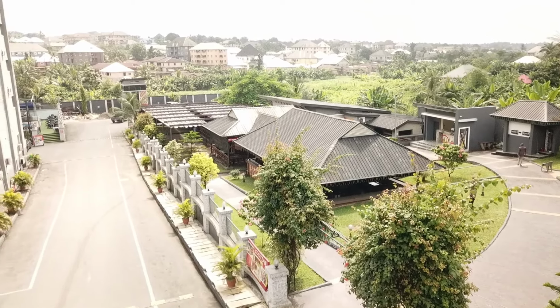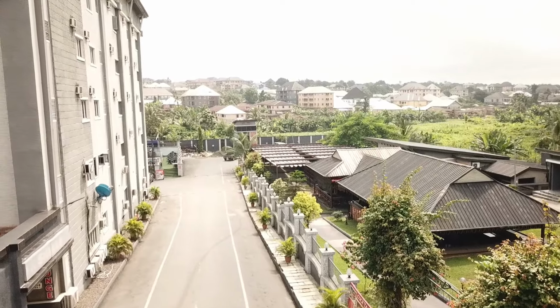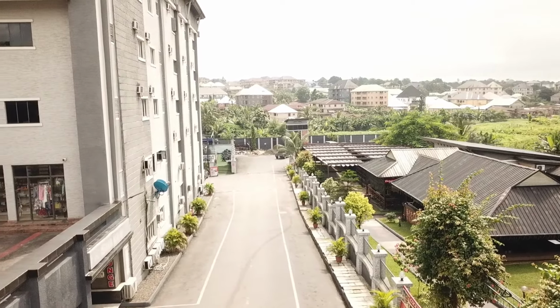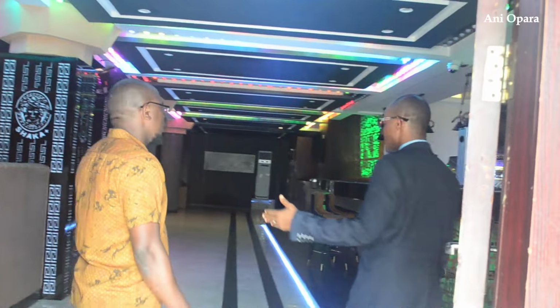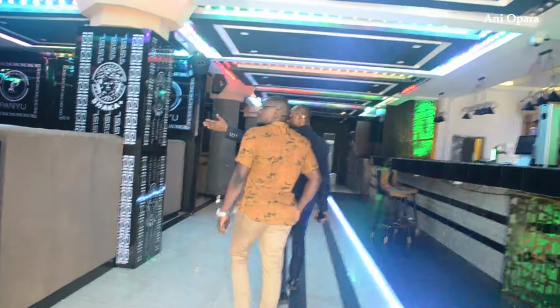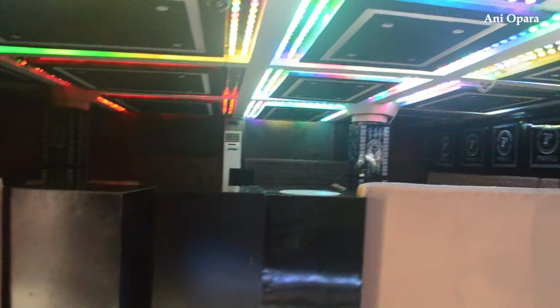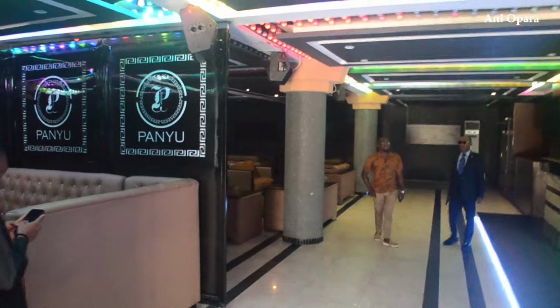This is the lounge. Welcome to the lounge. The lounge is in three sections: the club section, the member section, and the VIP section. It's unique. I love the cinematic lights that I'm seeing here. Thank you.